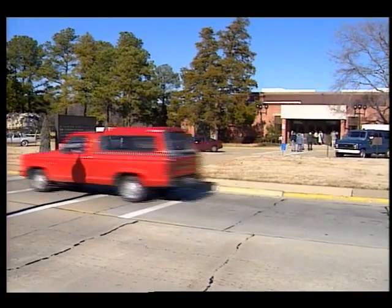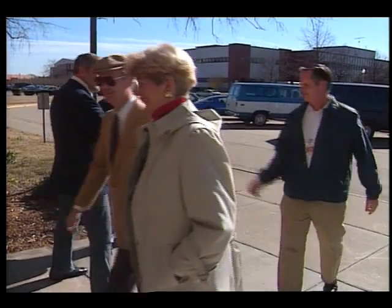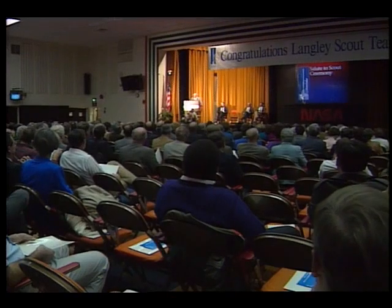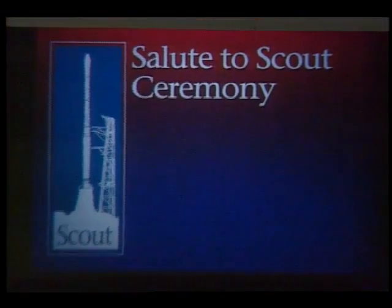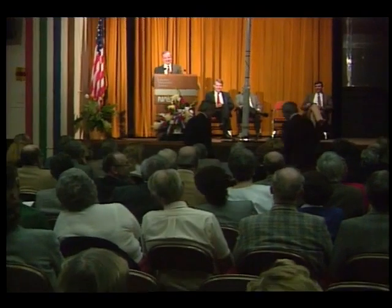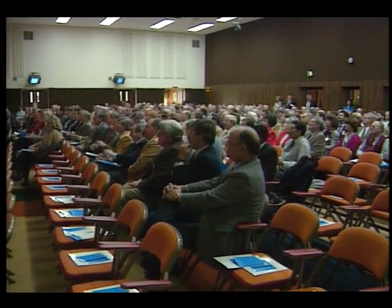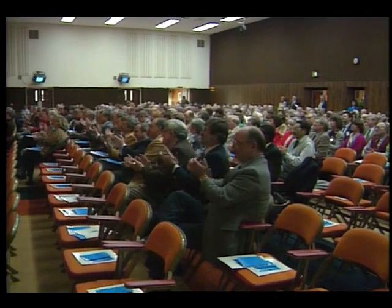On January 1st, 1991, Langley turned the Scout program over to NASA's Goddard Space Flight Center. LTV Corporation will continue to market Scout as a commercial launch vehicle. Goddard will launch the remaining government-owned rockets. This salute to Scout at Langley marks the end of an era, and it gives veterans of the program a chance to remember. We all had one common goal.